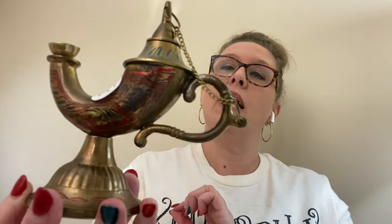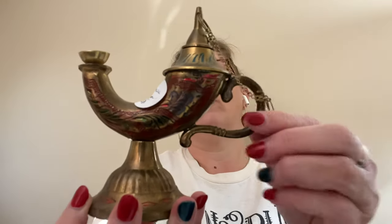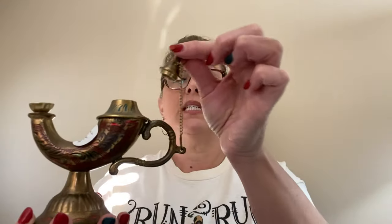Now, there's no sticker on this one, but I love the design on it, especially the inlaid blue and the red color in there. I thought it just added something. And since it did have its little top and original chain, I thought that added something to it.